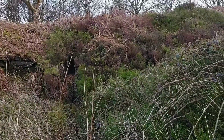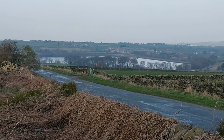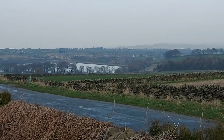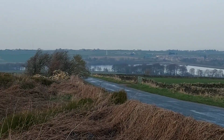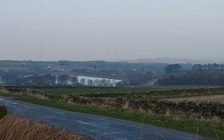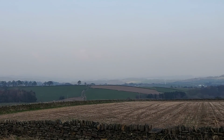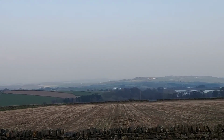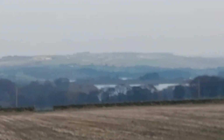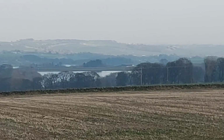I think that's it for this place. Not much more. Nice view down onto Birchworth Reservoir, down there. There's a span that way. Just in the haze, that's Barnsley. And then down onto the other reservoir, down at the bottom there, that's Ridemore. Oh no, it's Scout Dyke.